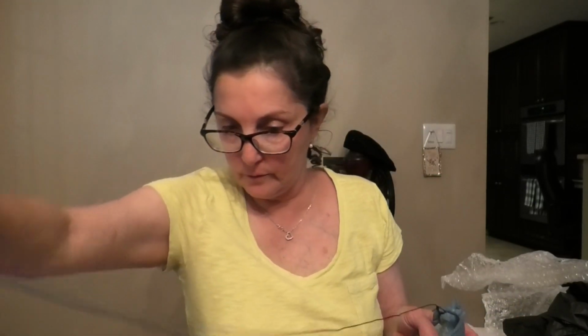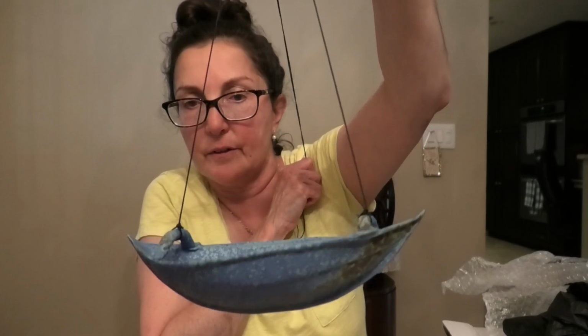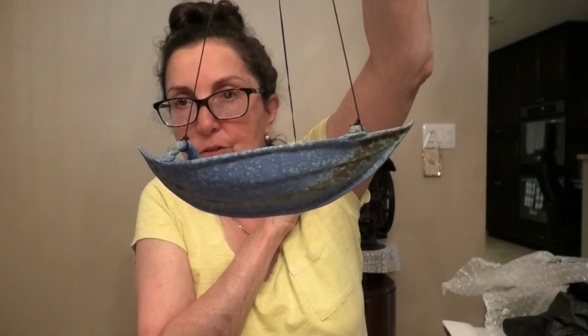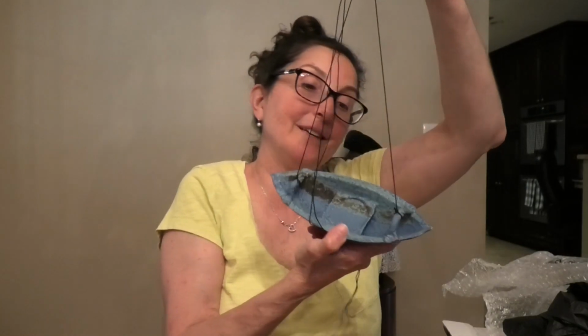At the same store, made by a different Norwegian artist, I got, ooh, let's not break it, I got this. It's a boat, and it hangs, and you put a little candle in it. They had them hanging in the window. And there are boats that look like this all over Norway. I got this one for me. I just thought the colors were pretty, locally handmade. Something I can look at too from Norway.